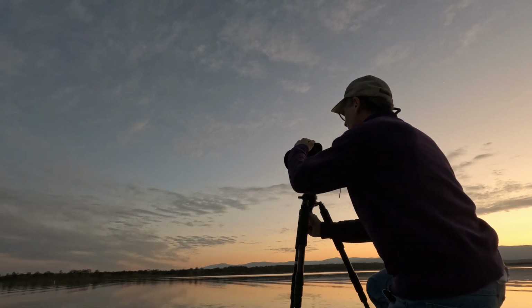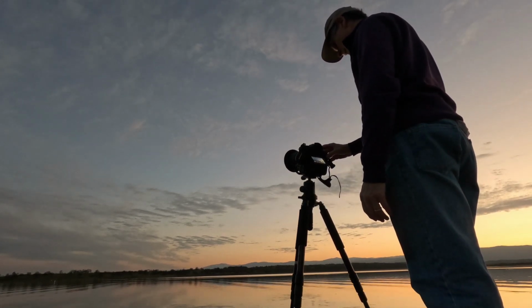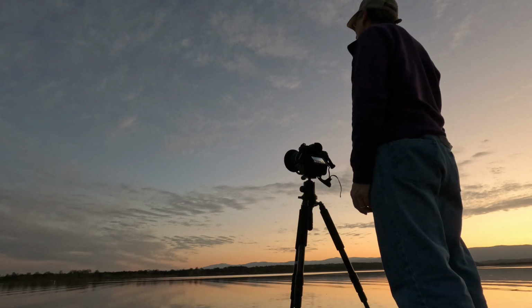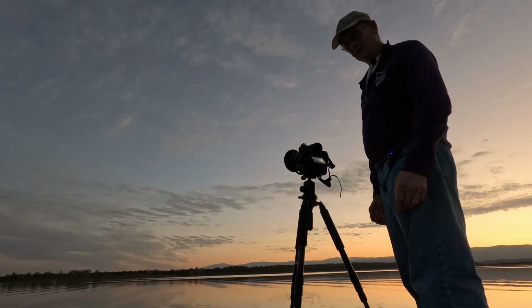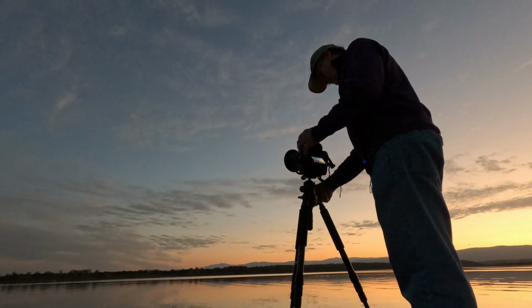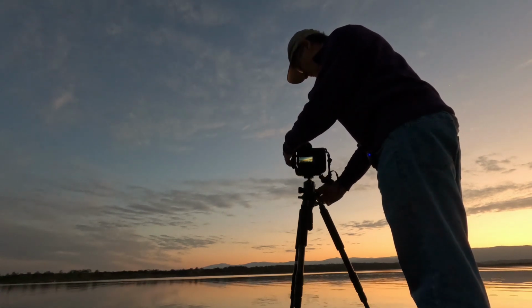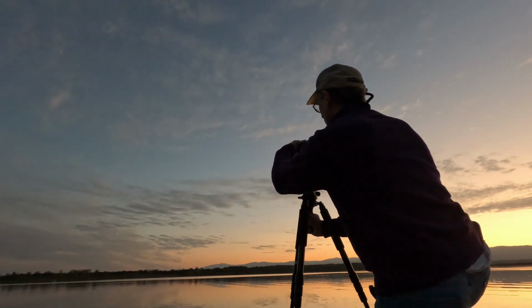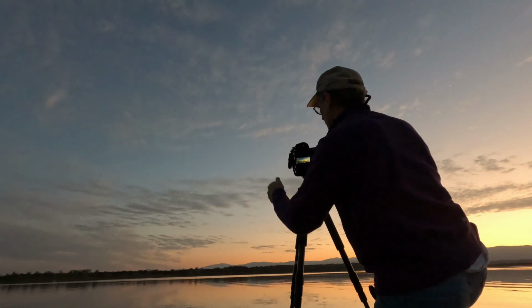Need to level this a little bit, and I have a leveling base on my tripod, so it makes it much easier to get it level. Well, I think we're just going to end up going into darkness. Have to re-level since I re-aimed. That means my tripod legs aren't level.